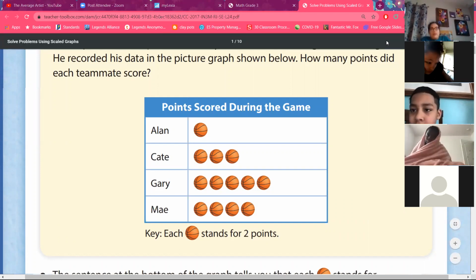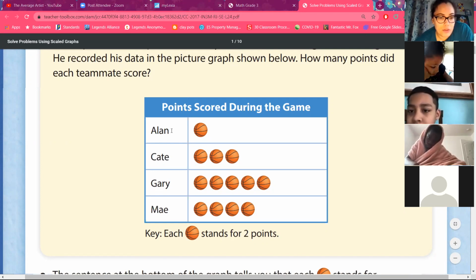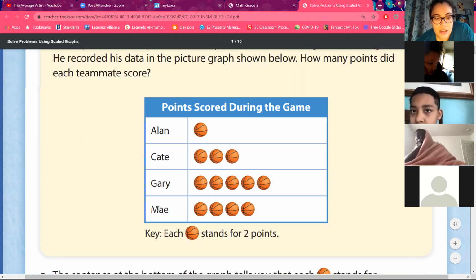Okay, so we have this picture graph here for points scored during the game. And over here, we have 4 people who scored points in the game. We have Alan, Kate, Gary, and May. These are the people that scored points. Then we have these pictures of basketballs, okay? So Alan has 1 basketball, Kate has 3 basketballs, Gary has 5 basketballs, and May has 4 basketballs.